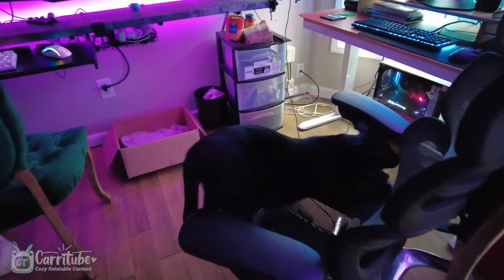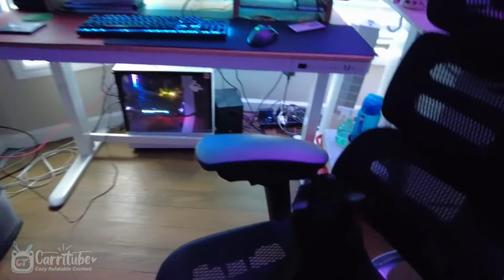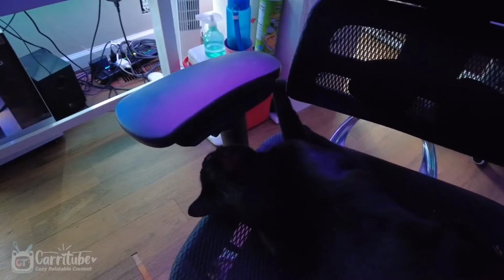And there he goes. He loves this chair. This is Zeus, by the way, and I think you should get off because this isn't yours. This isn't yours, buddy. No.